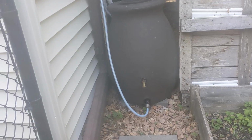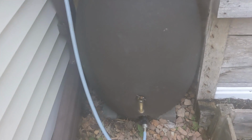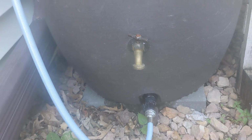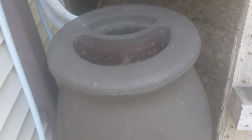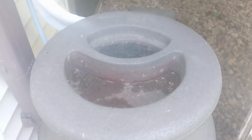Here's the water barrel that we have. I think I got it from like Menards or something, but pretty standard. It has an attachment for a hose on the bottom and a nozzle there to fill stuff up with. And this one has a little space on the top so you can plant things, I guess. I don't know, I guess I never did that.